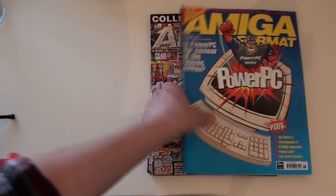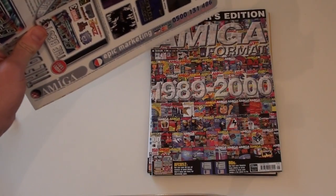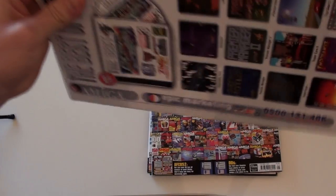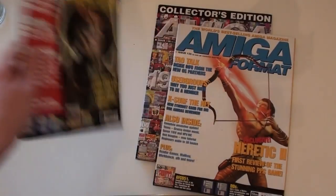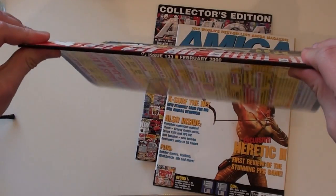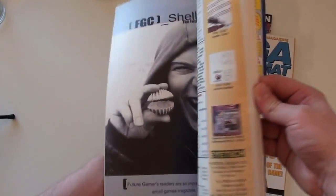By this point, it was a lot smaller than it had been in previous years. If we compare an issue from 1999 and one from 1994, you can see it's about a third of the size. By this point, though, it was still bound by the side there. It was still thick enough to be this style. Unfortunately, it didn't last long.